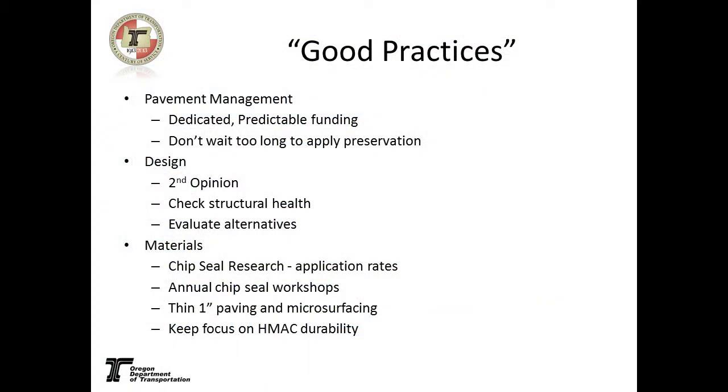I have one last slide. I think we were asked to talk about good practices, so I just threw some bullets together. But on the pavement management side, I think good practice for this cost effectiveness is we've been able to defend a dedicated and predictable funding amount and keep it away from being taken. And that's not an easy thing to do.